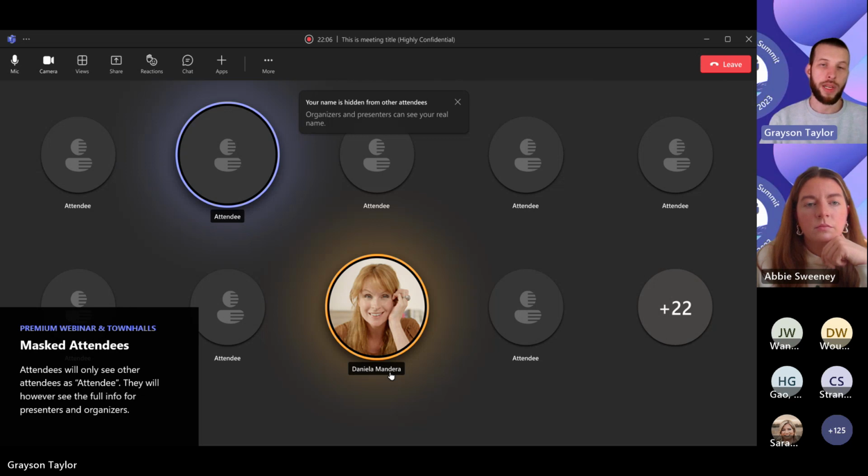So what you see in this screenshot here is the attendee experience. What I'm seeing is Daniela. Daniela is the organizer, so of course I can see her information. I can see her name, but the other attendees, as you can see here, are masked to me. I cannot see their identities. So I can attend this session and I can still interact with people and I can consume the content, but I'm not able to see the identities of other attendees, and they can't see my identity either. So I can attend feeling safe and comfortable that my identity and my privacy is being protected in this meeting.